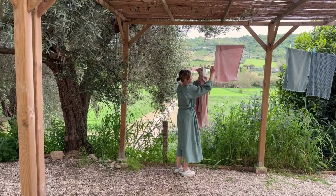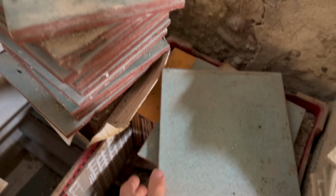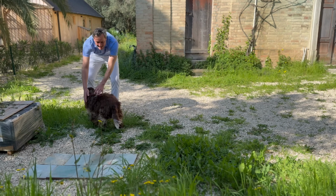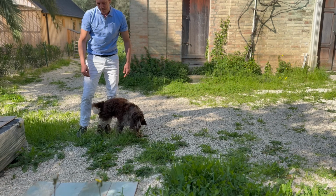Mirella's aprons were still drying on the clothesline when she found the old tiles on the ground floor of our house. She brought some outside and called me to have a look. Oh wow. Beautiful. What a find.